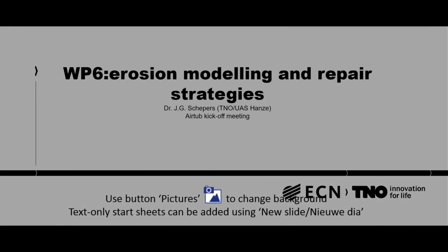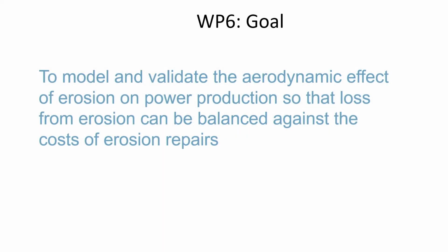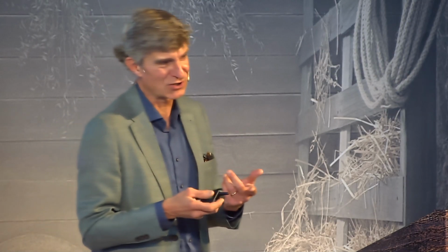Well, if we consider work package 6, this is also a slide from the startup presentation. This was about erosion modeling and repair strategies. The goal was to model and validate the aerodynamic effect of erosion on power production so that the loss from erosion can be balanced against the cost of erosion repairs. We hope to hear more about this in the upcoming presentations, of course. And I must admit, I forgot to put here the goal of work packages 4 and 7, but these goals are related to this, and I'm sure the presenters of work packages 4 and 7 will tell us about that later this afternoon.